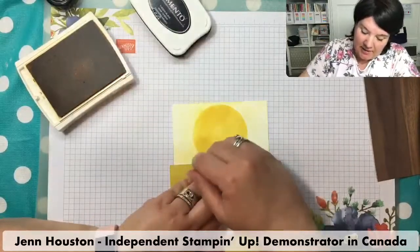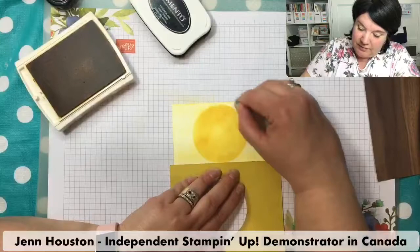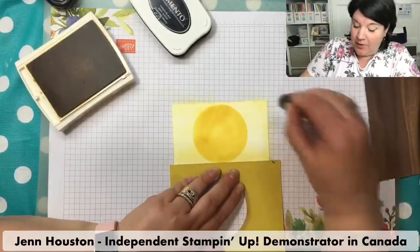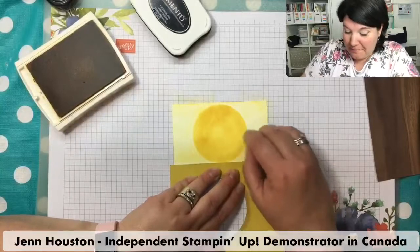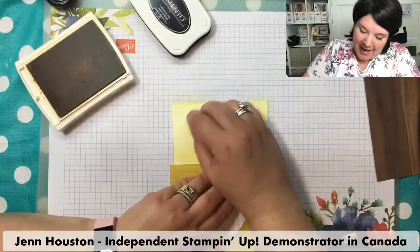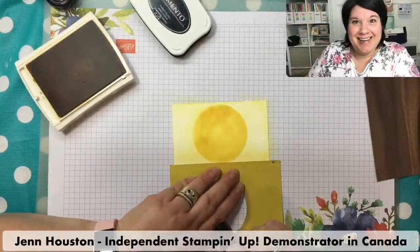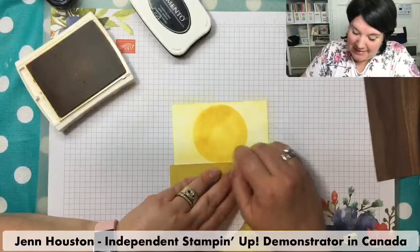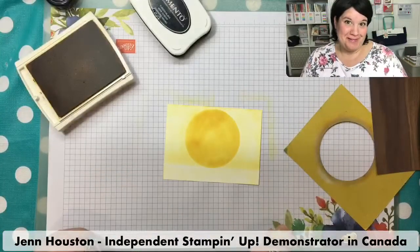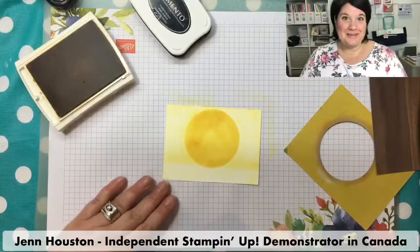So with this technique, with the sun and whatnot, you could use it for so many backgrounds. I know I used to use it for, remember those Adirondack chairs? I had them in front of the big sun, or I guess it'd be like a sunset, I suppose. And it was adorable, like two little chairs, and then I had a little heart in between, and it was quite cute.